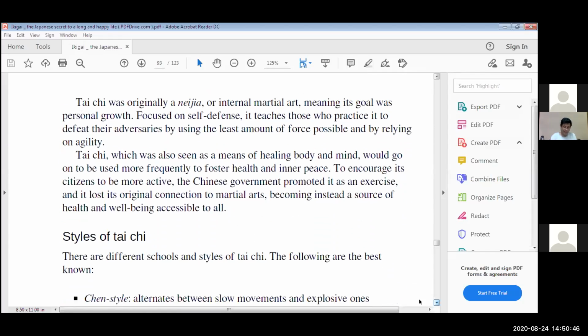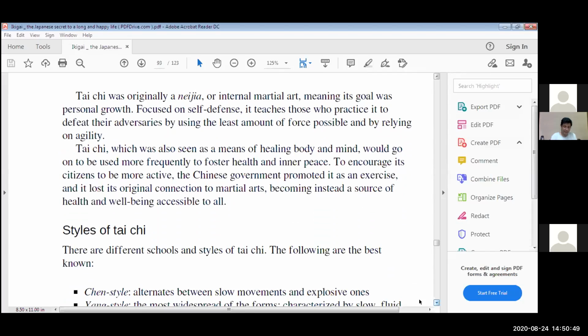Tai Chi was originally a neijia, or internal martial art, meaning its goal was personal growth. Focused on self-defense, it teaches those who practice it to defeat their adversaries by using the least amount of force possible and by relying on agility. Tai Chi, which was also seen as a means of healing body and mind, would go on to be used more frequently to foster health and inner peace. To encourage its citizens to be more active, the Chinese government promoted it as an exercise and it lost its original connection to martial arts, becoming instead a source of health and well-being accessible to all.